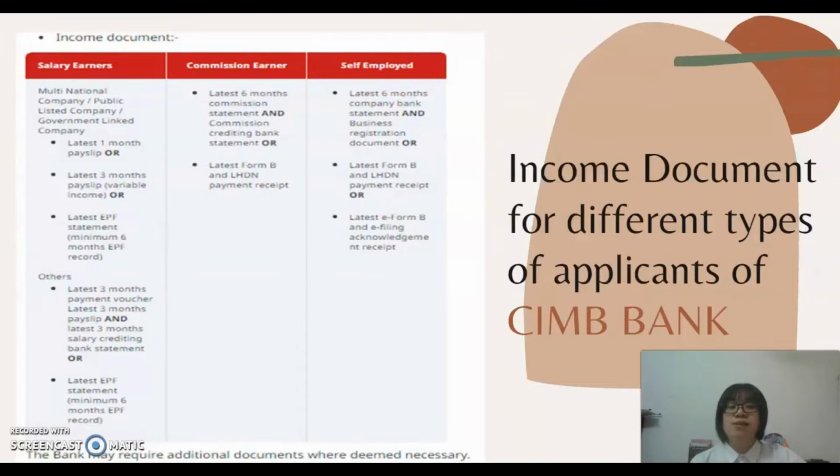These are the income documents for different types of applicants of CIMB Bank. For applicants who are salary earners, you need to prepare the latest 1-month payslip or latest 3-month payslip or latest EPF statements, as well as other documents such as latest 3-month payment vouchers, latest 3-month payslip, and latest 3-month salary crediting bank statements or latest EPF statements.